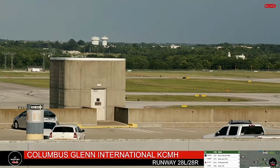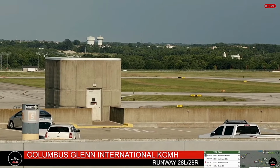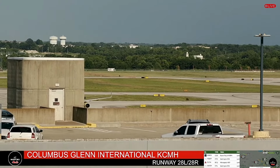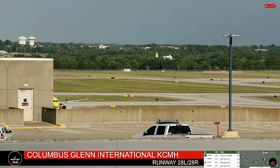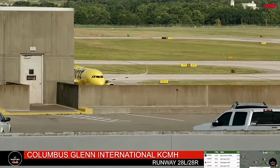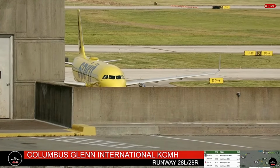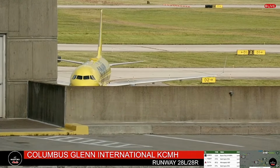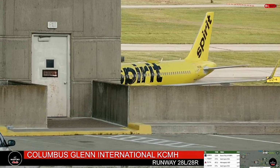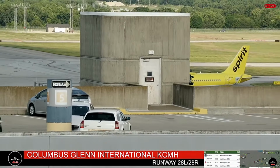Southwest right now. If you've never been here, the best place to watch airplanes here in Columbus is that deck right there. That is on level 5. It's got a gate on it, so unless you have a special pass, you can't park over there, but you can certainly walk over there. And that parking deck overlooks Southwest Terminal, and it also overlooks Alaska and a little bit of Delta on 28 right side.